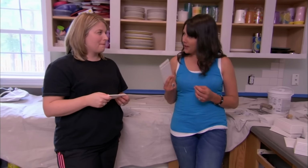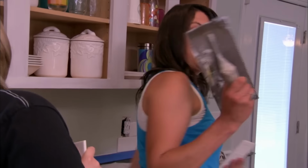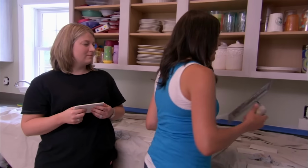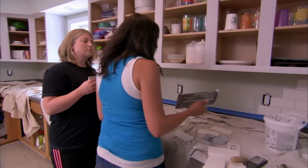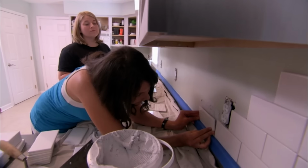So, Heather, have you ever tiled before? No, but I hope you have. I have these exact tiles on my house at home, and the point of backsplashes is they protect the walls because you don't get oil or water, and they're easy to clean. So, I have got my trowel, so we're gonna get a scoop of adhesive and then put the adhesive onto the wall and then apply the tiles after that. And then you just leave a little bit of space there to put the grout.